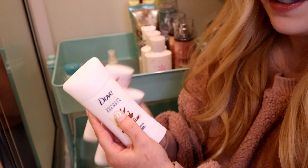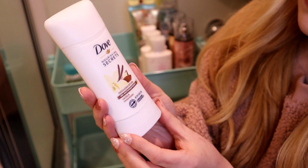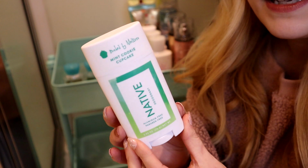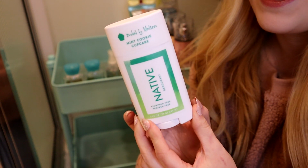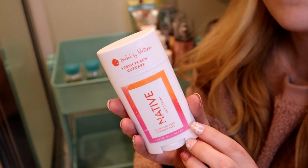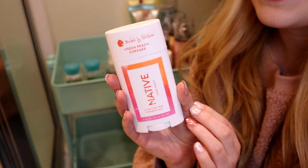I have 3 deodorants, so let me show you really quick. This is going to be my overall deodorant that pretty much pairs with everything. This is vanilla and cocoa butter, and it's by Dove. And then for my more minty and rich gourmand fragrances, I have this one by Native that is Mint Cookie Cupcake. I love this fragrance. It smells like Girl Scout cookies, the Thin Mints. So good. And then last but not least, mainly to go with my Winter Peach Marshmallow Hope Body Care, I have the Fresh Peach Cupcake, also by Native.